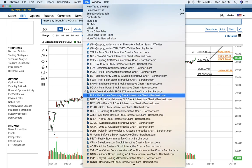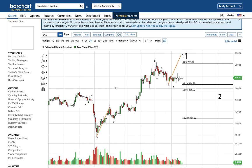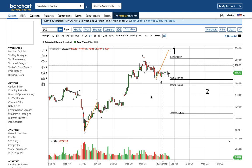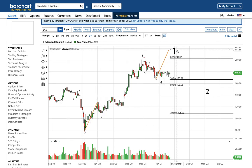I just want to reiterate this point with Disney. By the way, if DIA is above 337, I'm expecting a run into the 370s in the short term. Disney is another one, the poster child of the reopening stocks, going on a 1, 2, 3, 4, 5 waves impulse higher. And then when Disney reaches the length of wave 1, placed at the wave 4 low, that's going to be that wave 5 minimum target of 216. So when Disney is between 215 and 230, bulls should expect, yes, this is 1, 2, 3, 4, 5 waves. Prepare for an ABC correction to buy this wave 2 dip.